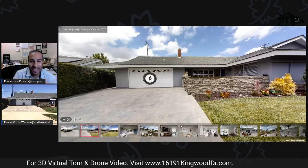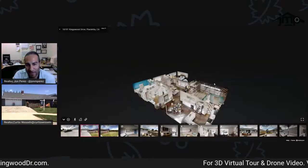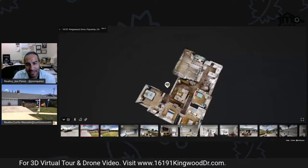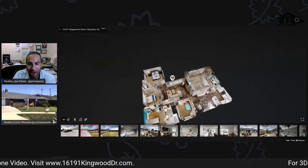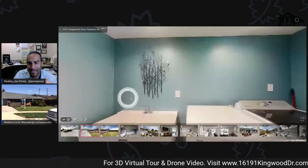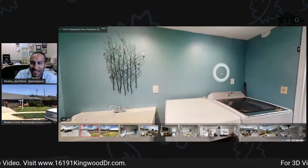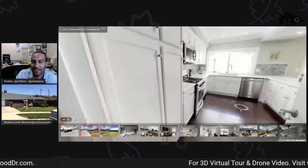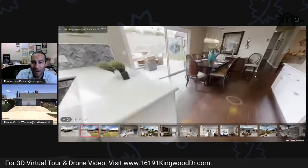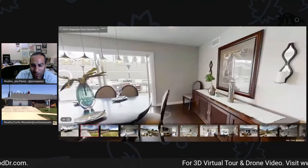All right, so this is what it looks like. You can literally walk through the home, which is awesome. You can do the dollhouse version. So if you want to see the floor plan, how it looks, I mean, how awesome is this? If you want to shoot over to the laundry room, you just click on and you can see everything. You can look above. And this is why we really get everything staged and cleaned perfectly for our clients, because these days when we provide technology like this, people can go around the corner and see every nook and cranny. So it's a really cool system.